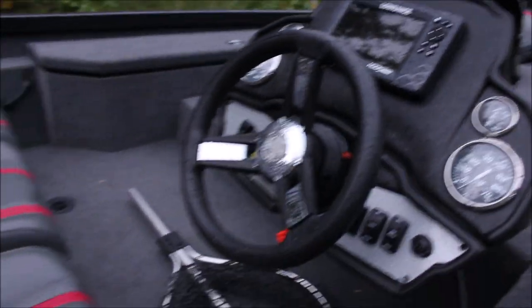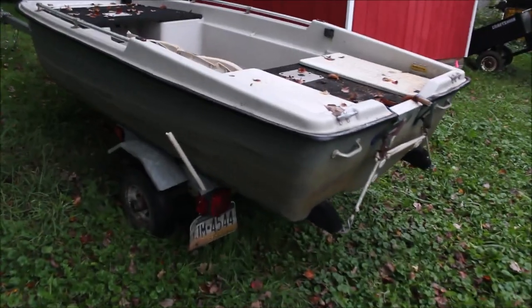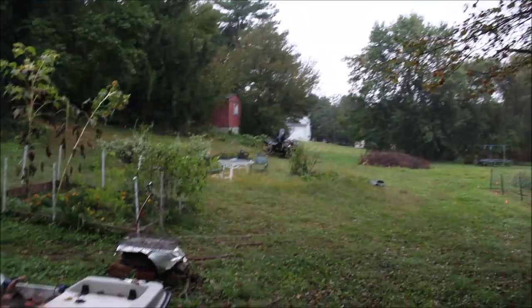Nice little new fish finder and everything. It's got everything. But anyway, this isn't what we're taking on the river today. Now that I've overshadowed what we will be. Now this right here is what we're taking. This is my new boat. So this was Mike's old boat. But now obviously he's got that thing, so he gave this one to me.